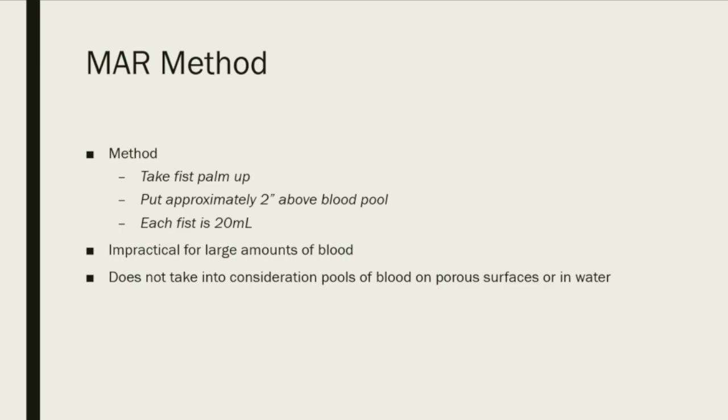Methodologies that you may utilize in the hospital would probably be utilizing chucks, similar to how pediatric nurses weigh diapers. So you'll weigh the chucks as is, and then you'll compare it to the blood-soaked chucks. And I believe that's what they do in labor and delivery.